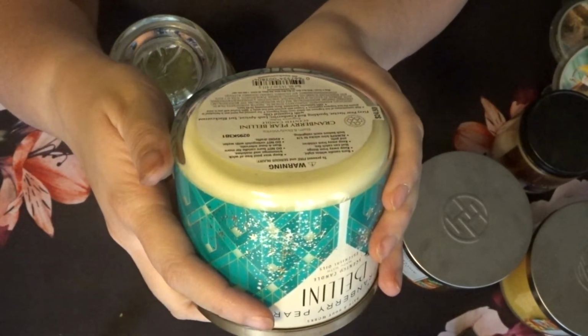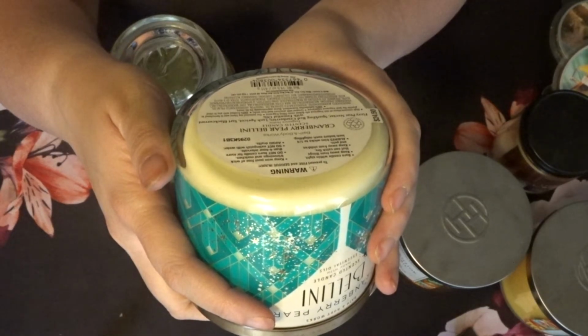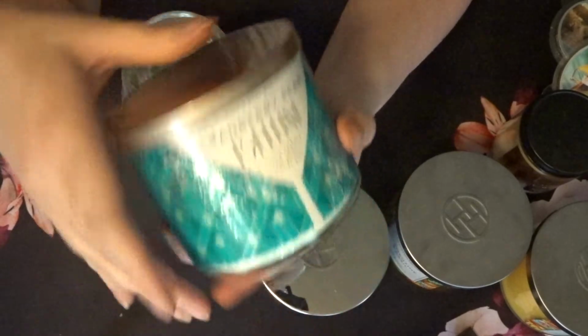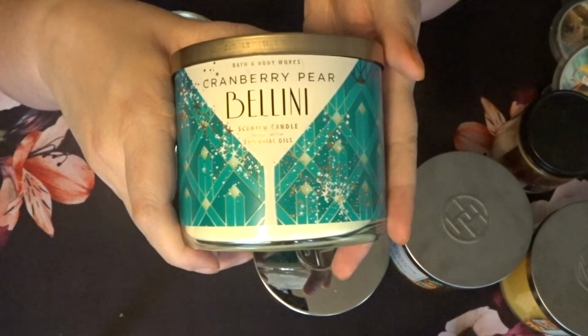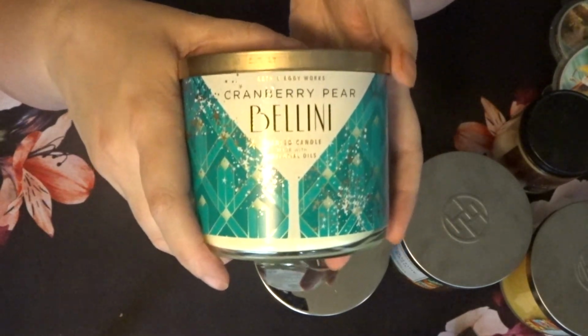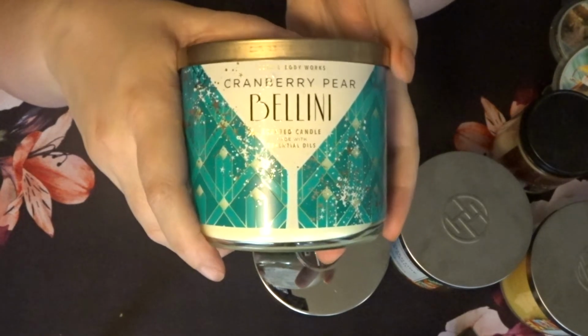The scent description on this one is fizzy pear nectar, sparkling red cranberries, lush apricot, tart black currant with essential oils. Like, this candle is right up my alley. I've been sitting on this because I've been waiting to burn it somewhere that I'm really going to enjoy it. So it's time to let go, time to move on, time to put it in the burn basket and use this one up.